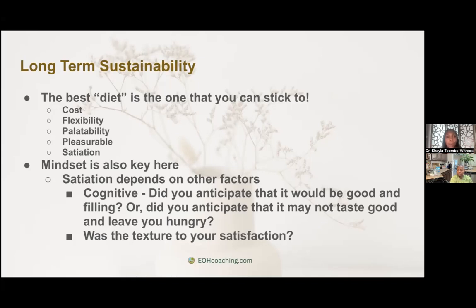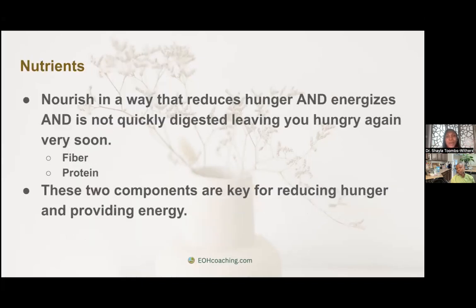Also, a key thing I like to point out, because I feel that a lot of people miss it when we're getting full, is that mindset plays a part. Even beforehand, did you anticipate that it was going to be good and filling, or did you think, oh, this is just another old salad? I know I'm not going to like that, and you're already setting yourself up to not enjoy it. And then there's the texture of it, because a lot of us eat with our senses, and that plays a part in us being able to stick to healthy eating. And so I'll let Chef share some more of that with you.